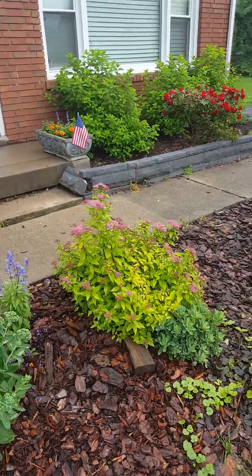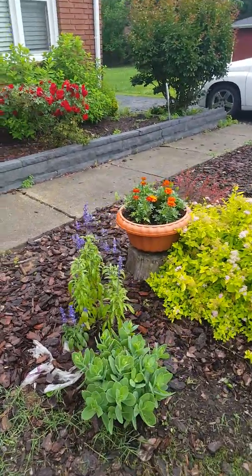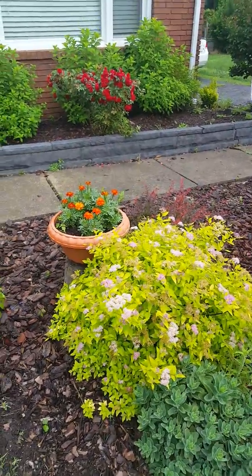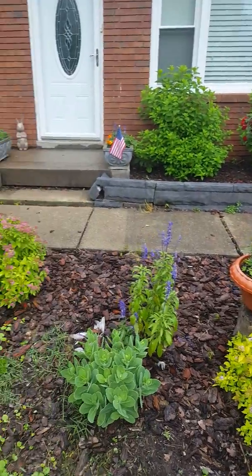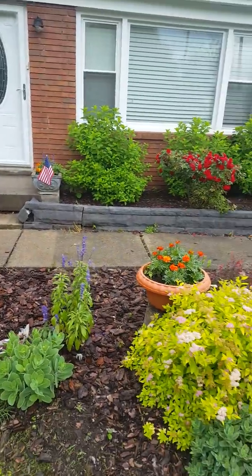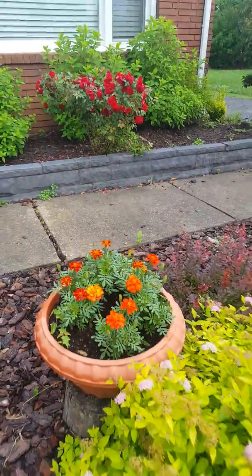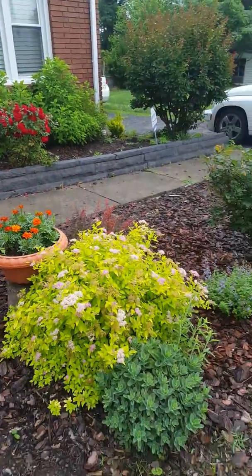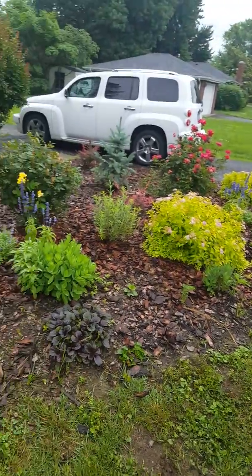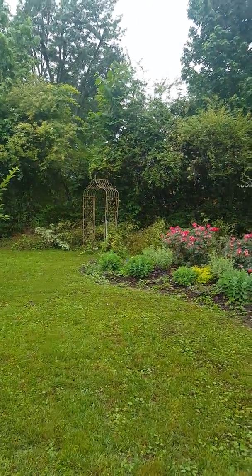I like to repeat a lot here in the front landscape versus the back where it's just all wild, a bunch of different everything. Cottage garden is what I like the most. Just a mix. Marigold looking really good in there. Speaking of marigolds, I've still got to get my orange marigolds to put along the edge like I did last year.